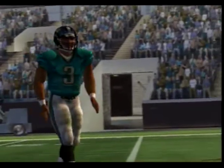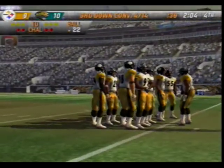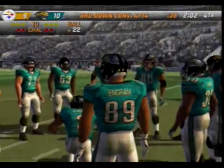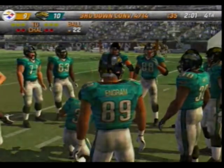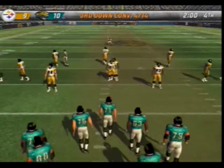You know, that's what this defense will do to you. They're so good in pursuit that if you start trying to go east and west in the backfield, you're in trouble. I'd try and run the ball right at them. That'll negate the speed that these guys have on the outside. Ball on the 22-yard line.